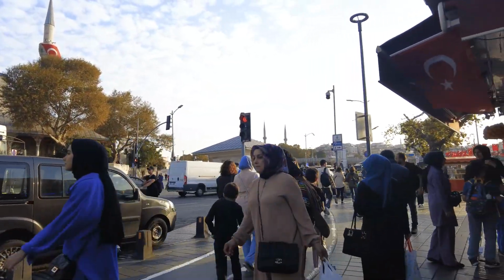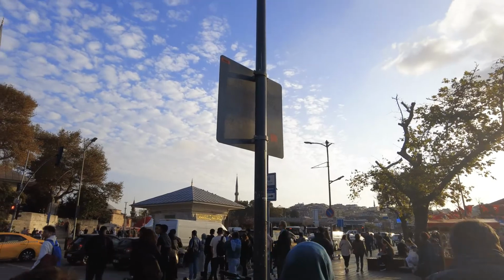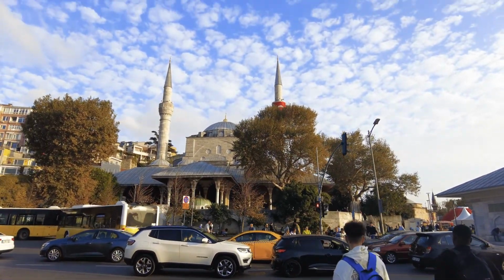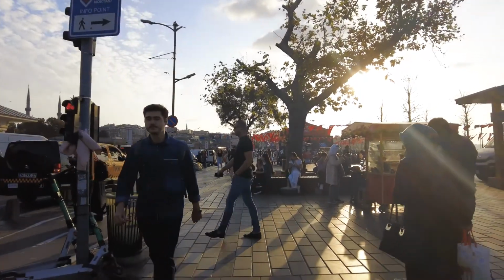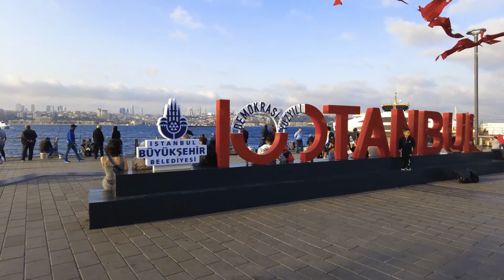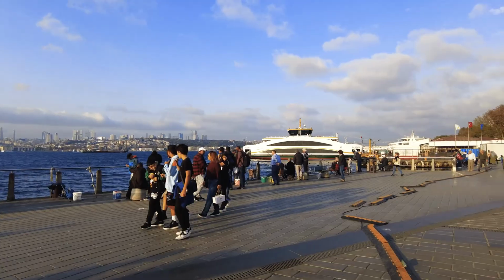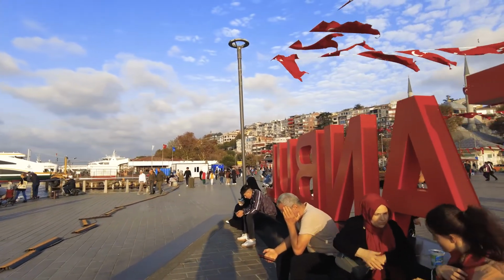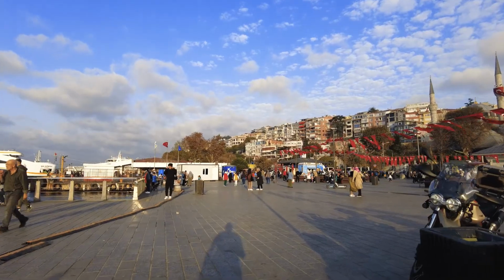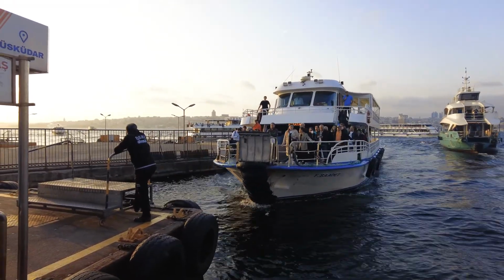The Asian side of the city sees far fewer tourists, but it was absolutely packed with locals. We didn't have a lot of time to explore this side, so after a brief walk round, it was time to catch the ferry back across the Bosphorus.